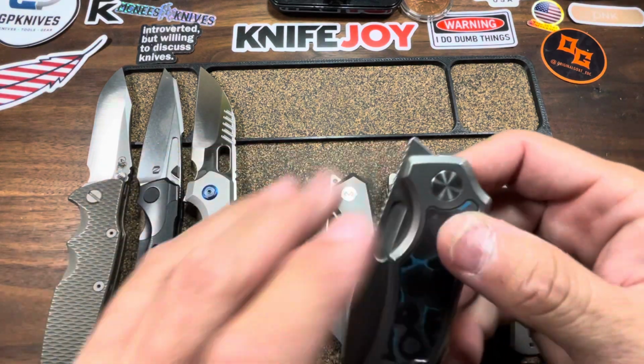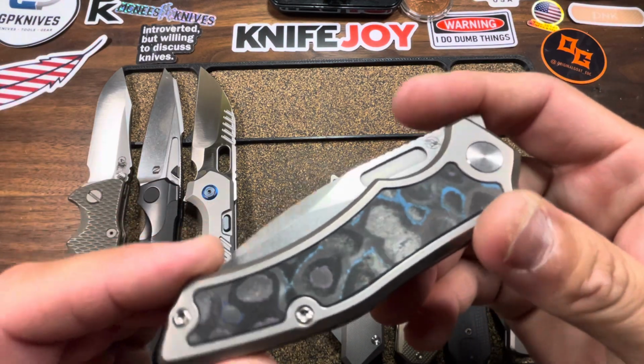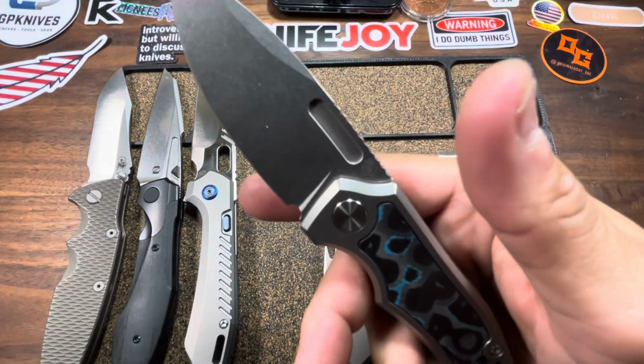This next one right here is the Griffin Scout F3. This one also, I spent some money on mods. The knife had cost me $345.